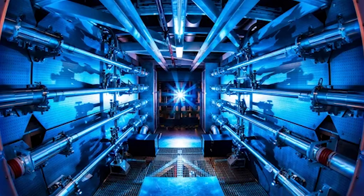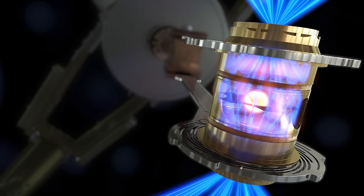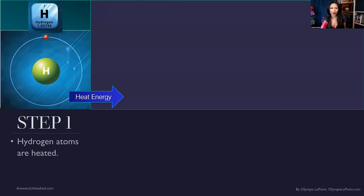The scientists at the Lawrence Livermore Laboratory were able to find three steps to create this nuclear fusion and make it work. The first step was they had to superheat the hydrogen atoms, and the hydrogen atoms had to be so superheated that 192 massive lasers had to heat the atoms so it could be strong enough to hold the energy.